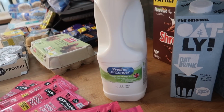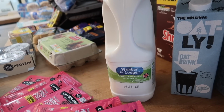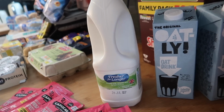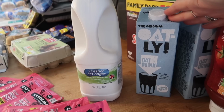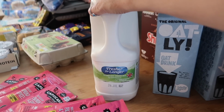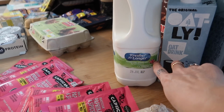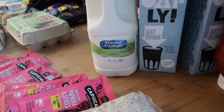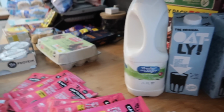I don't normally buy fresh dairy milk, but I figured that if the boys do want more cereals, the oat milk isn't always cold, because if we've got to open a new one, it comes out of the cupboard. So this will be cold because it's been in the fridge. So I thought I'd get one of those, and I got the fresher for longer, 35p more, but it lasts an extra 10 days. So got one of those.